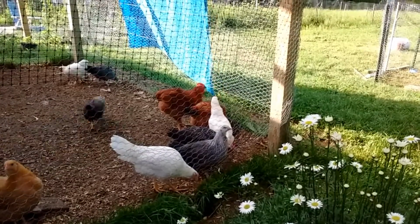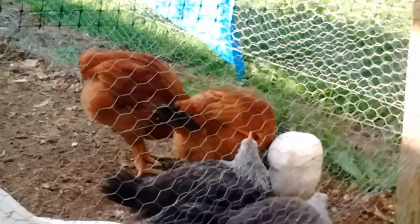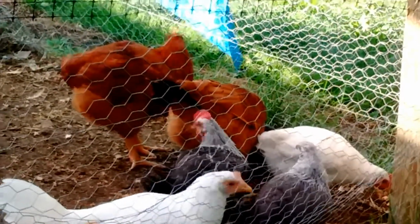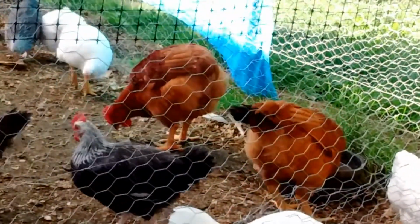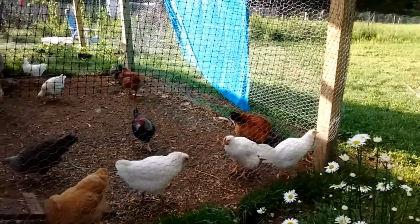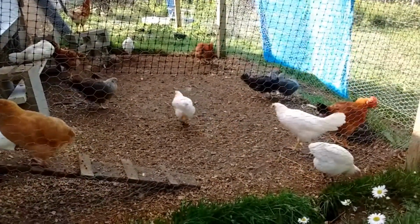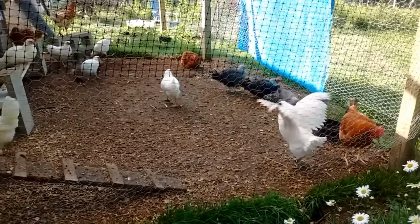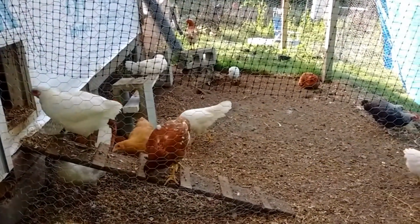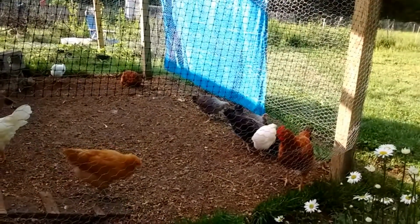And I've been hearing one of the boys, maybe two, of the meaty birds crowing already. First time I heard them was this morning. It's very funny when they're doing their first practice crows. I was hoping I'd catch them do it again. Just not sure which one's doing it. There's three of them in there. Three out of the four are boys.